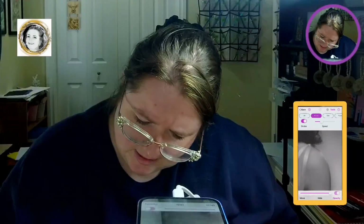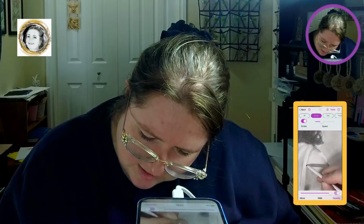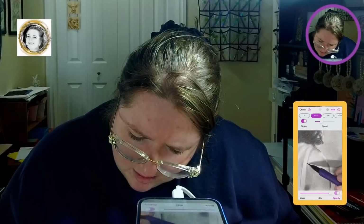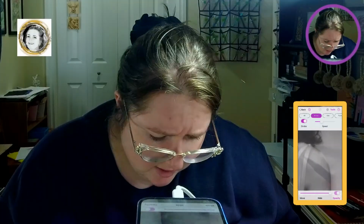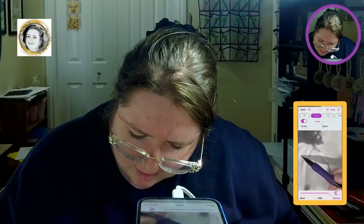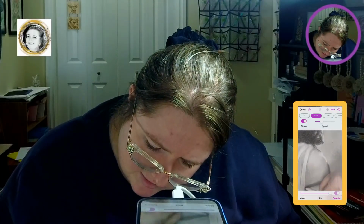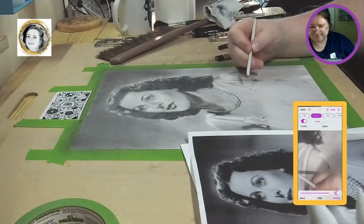And then we can take the blending stump and just follow that, just to soften it up a bit. And I think I might do the same on the other side, just to define it a little bit more. I'm looking at my reference photo at this point. And then also on the other strap, we can get a little bit of a darker line. And take the blending stump, follow those lines, and soften them up just ever so slightly.